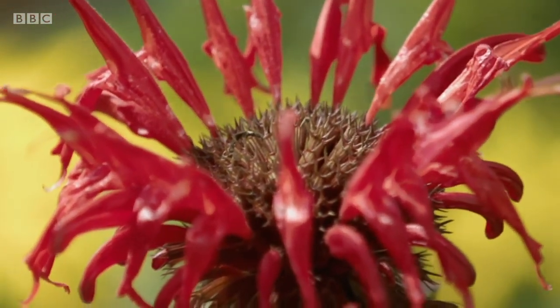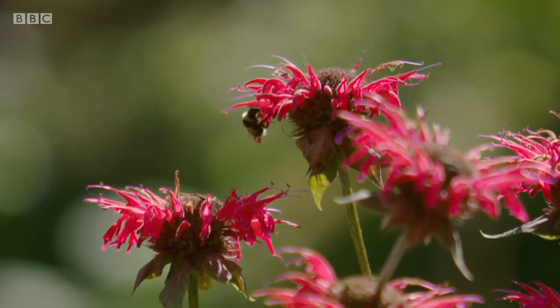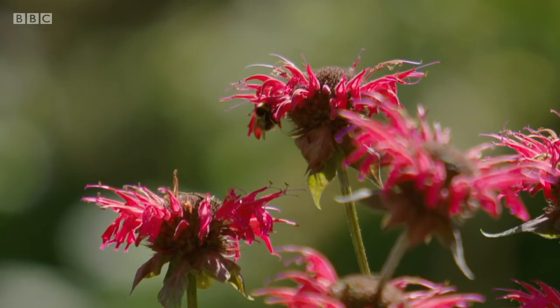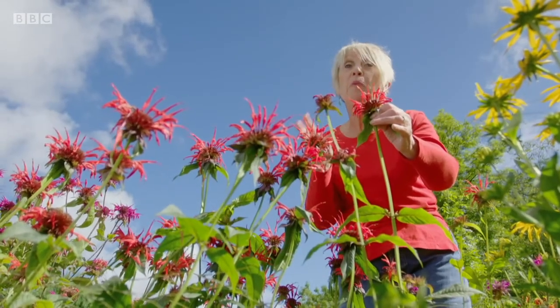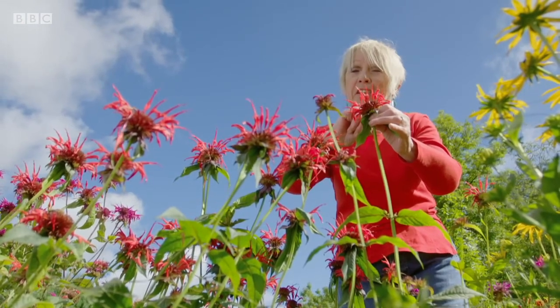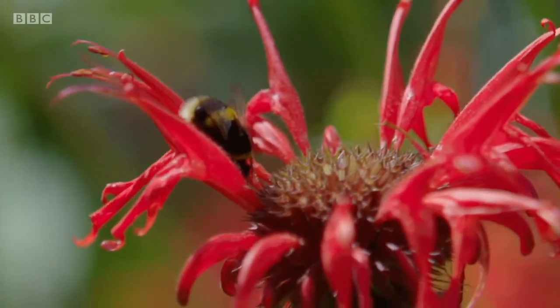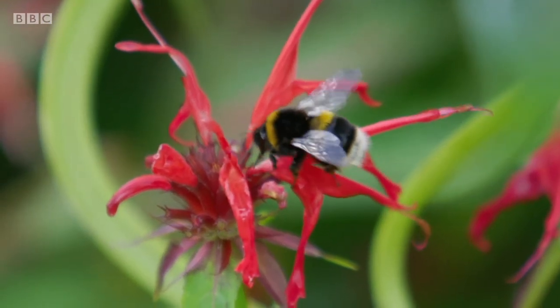They're pollinated by the long-tongued bumblebee, and it can penetrate right down here. But short-tongued bumblebees also come in, but what they do is they cheat. They come to the bottom of the flower and they pierce the flower and they can get at the nectar.